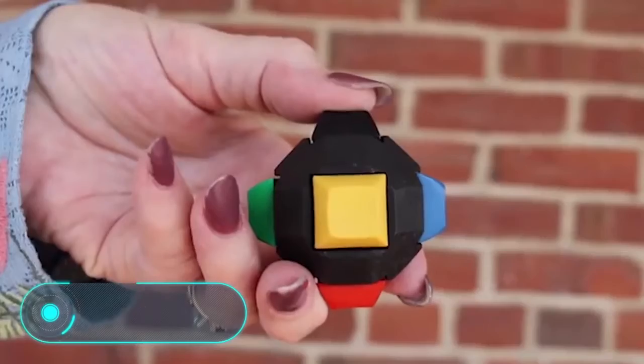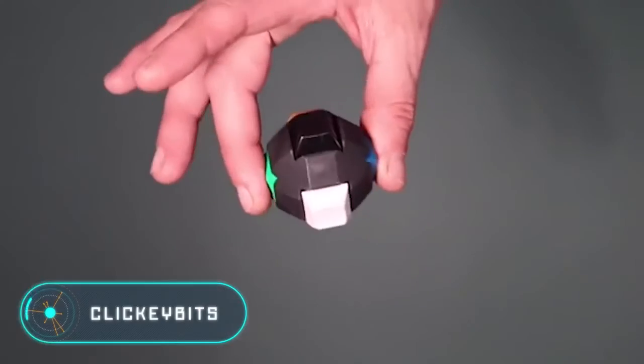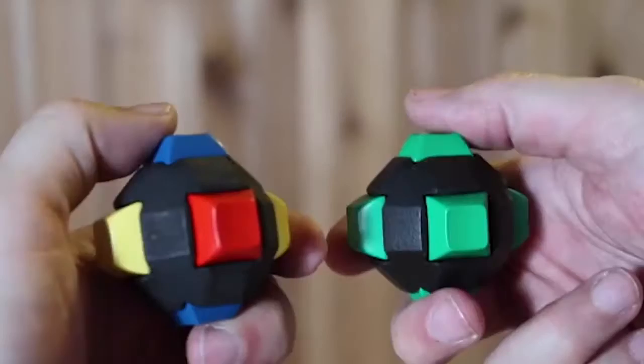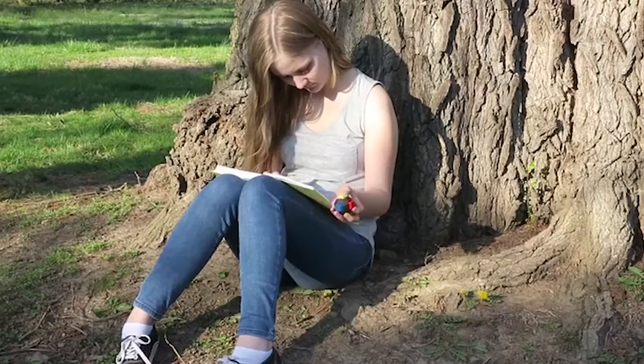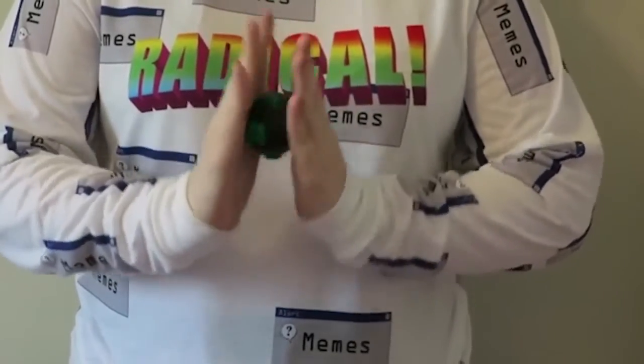Clicky Bits. This funny, colorful gadget looks like a small ball that fits in your palm. It has 6 buttons that you can press one by one or all together. Besides, you can just roll it on your palm, stimulating the blood flow.